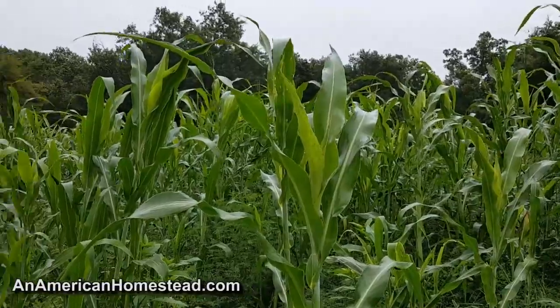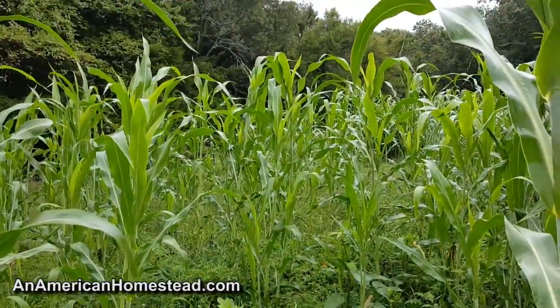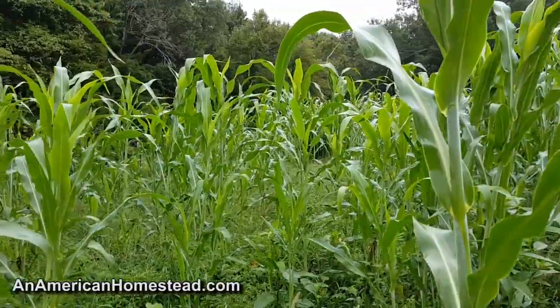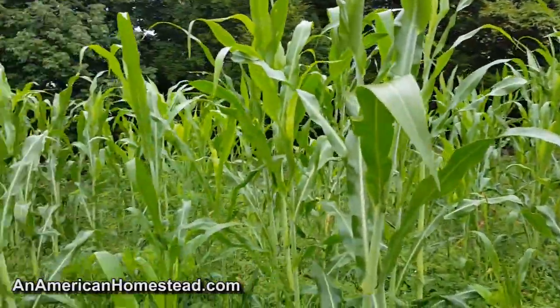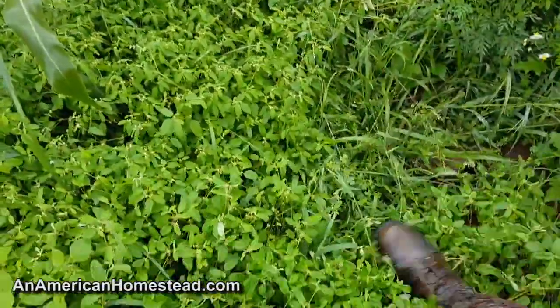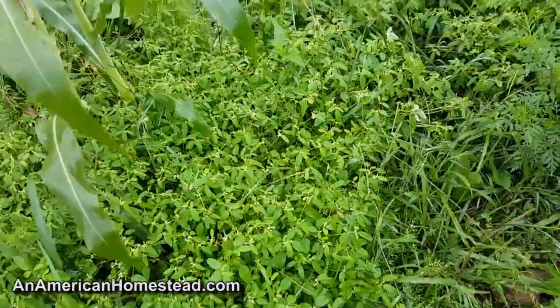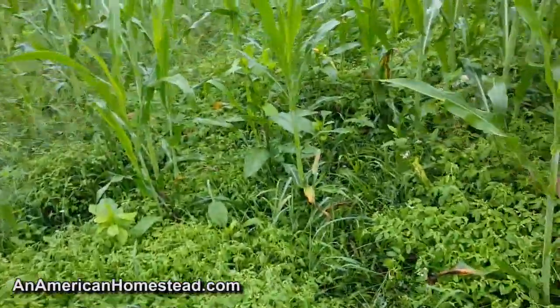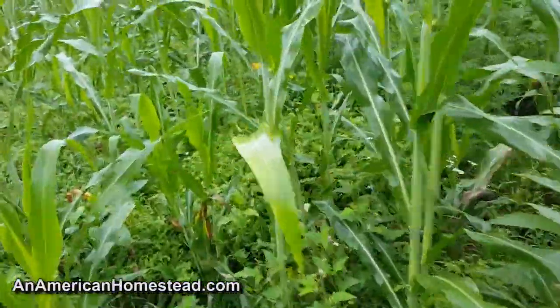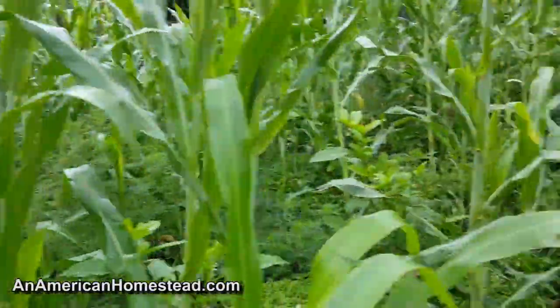So here's the sorghum as it is now. It's really tall. It's definitely not thick. It's kind of sparse. There's lots of space in between each stalk. And there's a lot of ground cover here that you can see. But it definitely is growing. So I'm going to pick a few stalks out of here and then cut them down and bring them in.